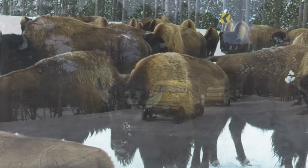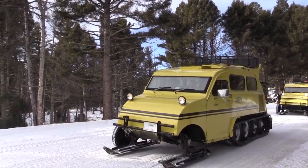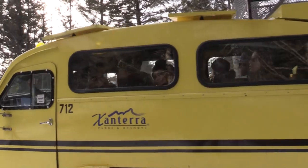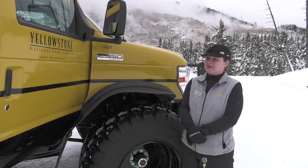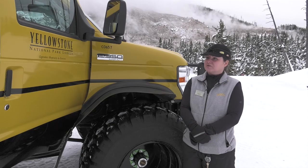The new Xanterra vehicles replace Canadian Bombardiers from the 1960s, and while they function well over snow, there was a lot more noise and not much comfort. Tours are now smooth sailing in relative calm. With these, you get that nice comfortable ride and you get to listen to the guide telling you about what you're seeing as you're going along the way.